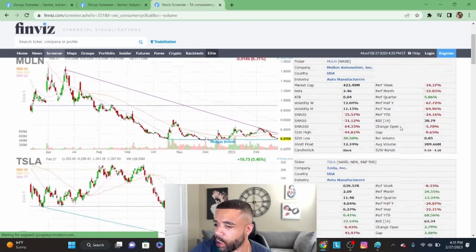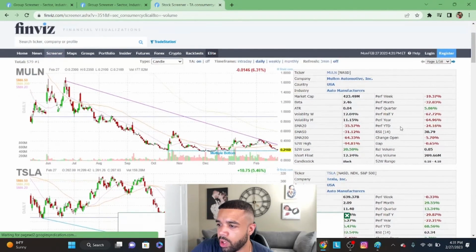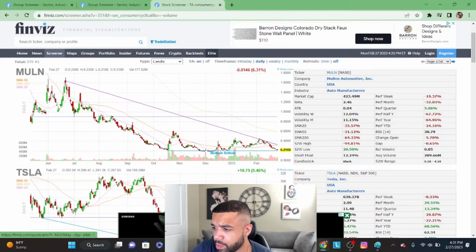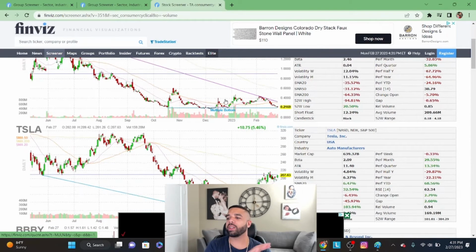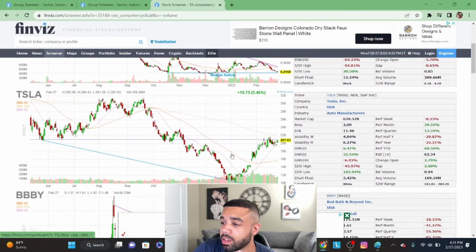So what FinViz does, it can basically do the technical analysis for you, and you can see what's going on. So right here, you see that we have this downtrend. MULN is fighting up against this downtrend. So this is not bullish. We had 1 day of buying. That's not bullish, right?